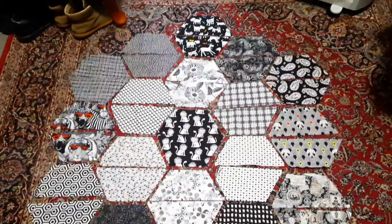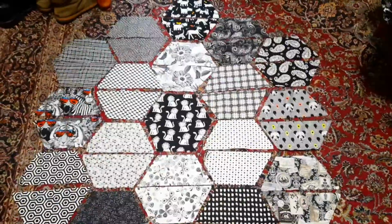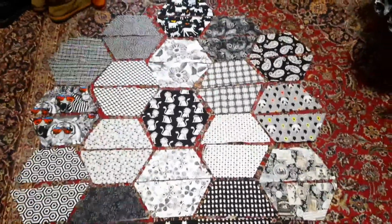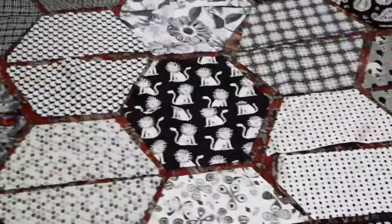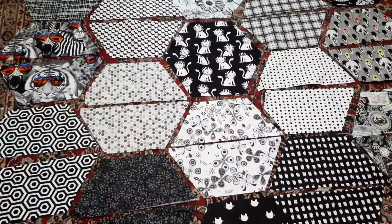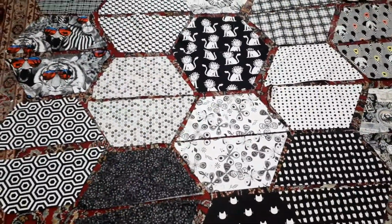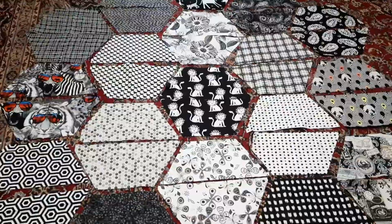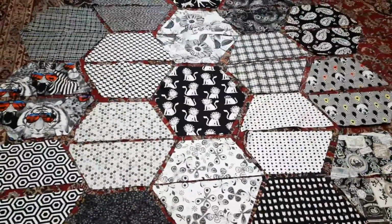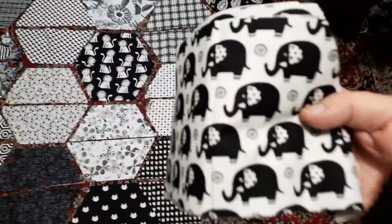Today I thought I would have a look at the big hexagon blocks, half hexagons really. And this is what I've got so far set out. I'm not sure if this is exactly how I will go, but I've got a dark center, light 6 around it, then a dark, and then I'm planning to put the elephants around that as another row. These really nifty elephants. Yeah, this is what I'm thinking at the moment.